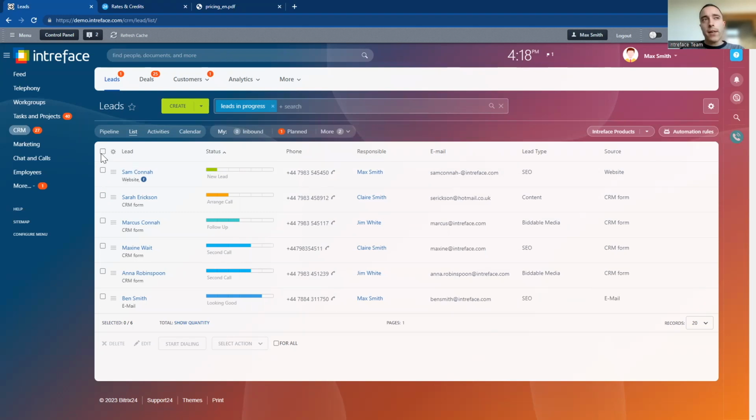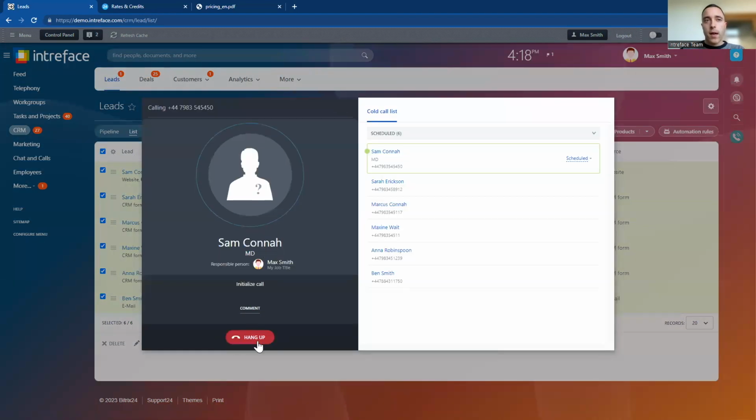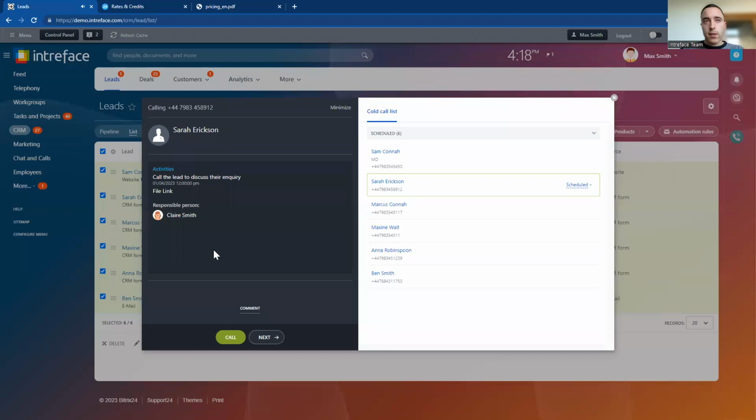Through here, we can also use the auto dial feature. I can select those leads and then start dialing directly through the system. That's going to set up your call list inside here, so I can go through and call those leads inside the system. So you have a semi-automated dialer system here to be able to click and call those leads directly through the system.